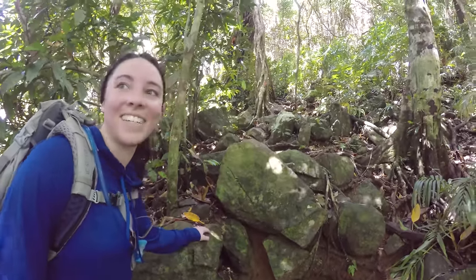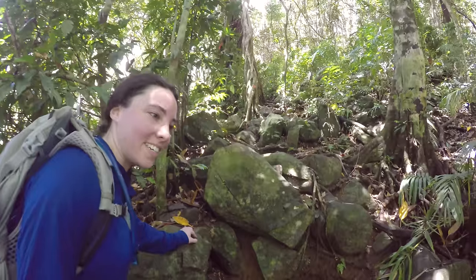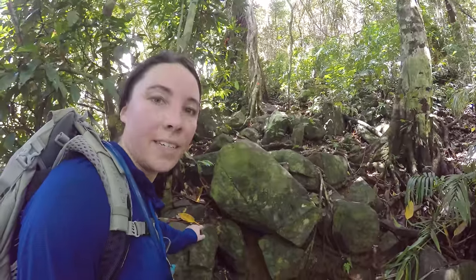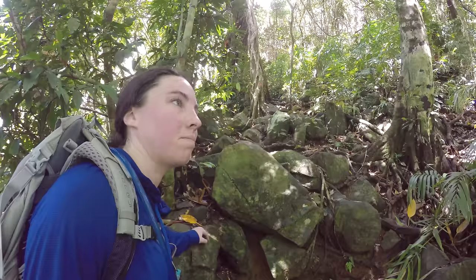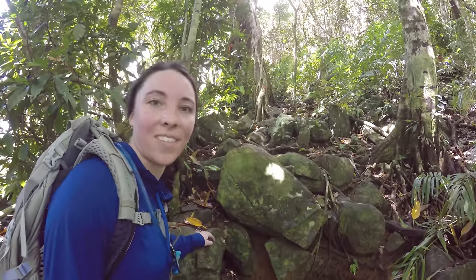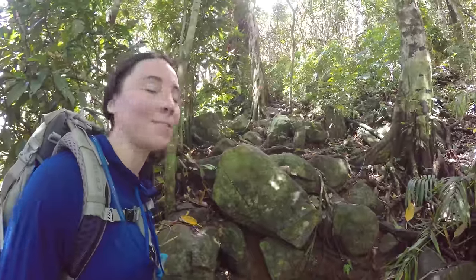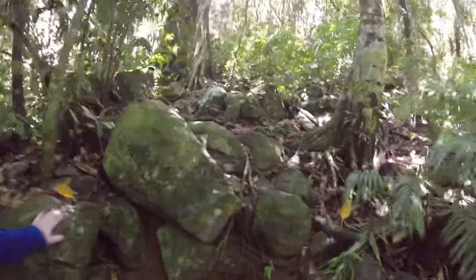Did he summit Mount Sorrow? I have no idea. I honestly don't know. I guess this whole area is like sacred Aboriginal heritage forest. So they probably summited this. Oh, of course. They're much more hardcore than we are. Yeah. But I don't know about Cook and his crew. Yeah. All right, let's continue on.